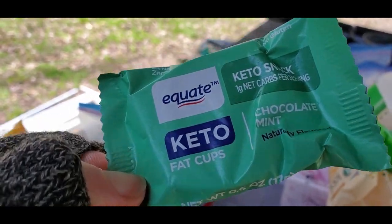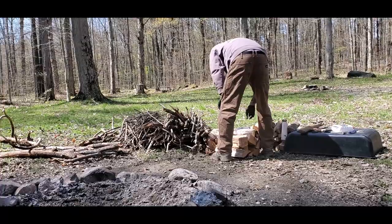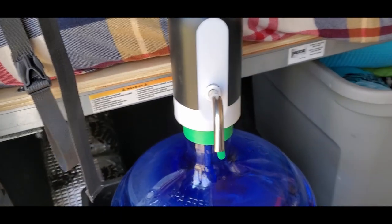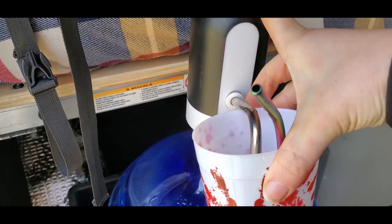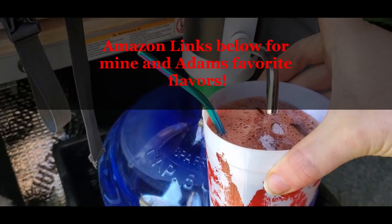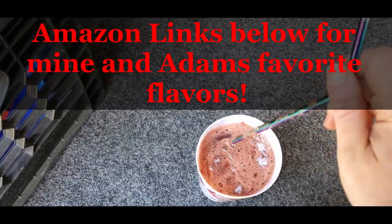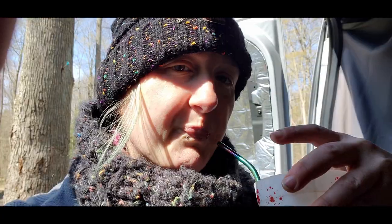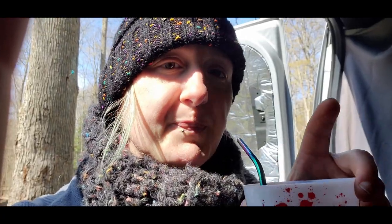Gotta gather some firewood. Gonna have me a zip fizz. Black cherry, my favorite. If you haven't noticed, I had a black cherry Zevia earlier. Yummy. Enjoying what little sun we have left. We just got done taking a little nap. Now it's time to cook some dinner.